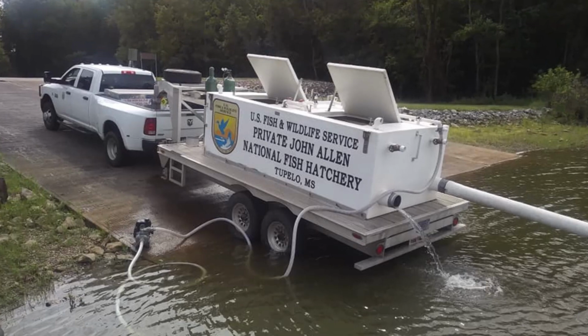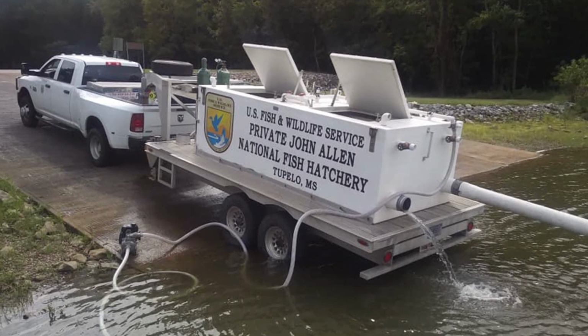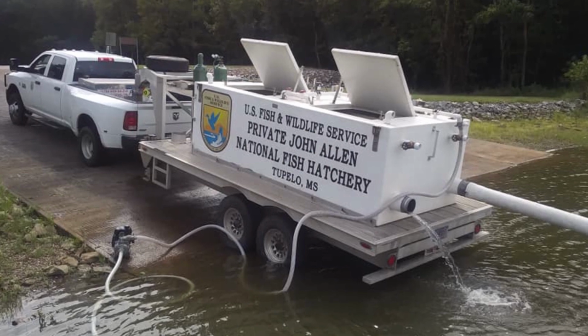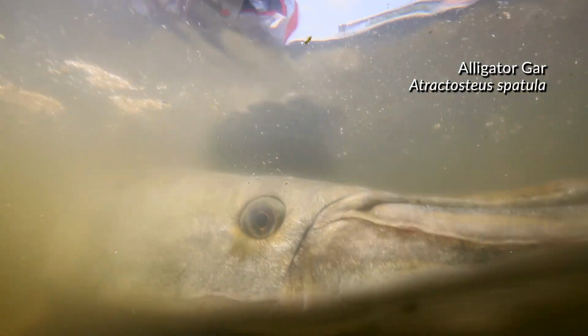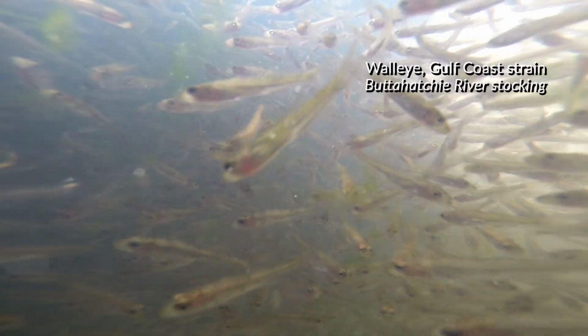We continued pretty much into the game fish program with the hatchery up until the 1980s. And at that point, we started doing some transition work into the restoration and recovery of threatened and endangered species and also species of concern, such as the Yazoo Darter. Our work with it is to try to restore the species to its historical ranges and historical numbers and preclude listing under the Endangered Species Act.